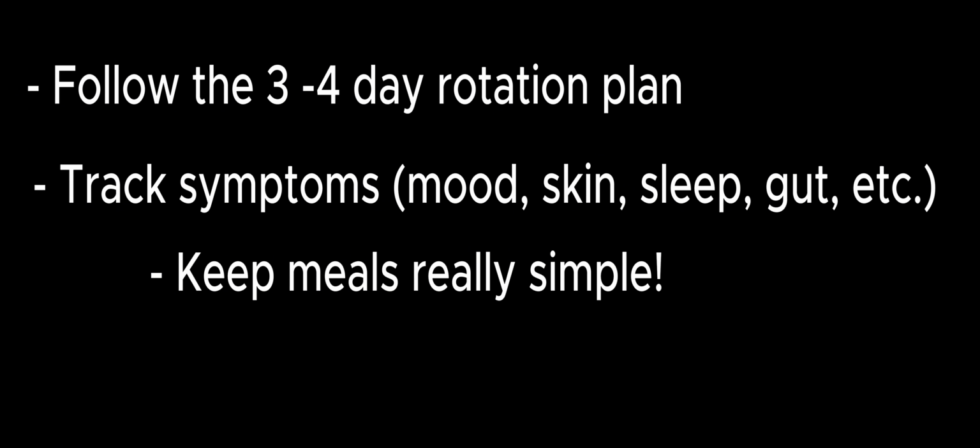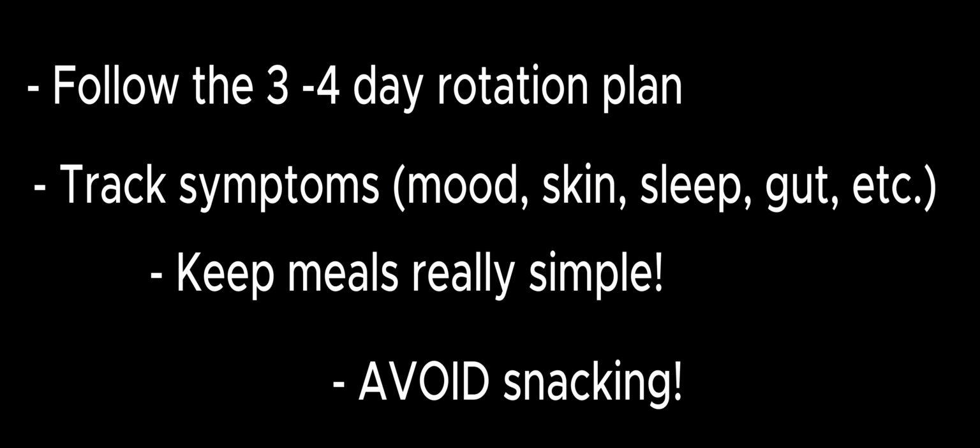A meal could be something basic like vegetables and maybe some type of grain that you've cooked up. Just keep things really easy on the digestive system. That's the best way to find out. The other key thing is not snacking. Really, we just want to have 2 or 3 meals a day and keep your snacking to a minimum. That's going to give you more clarity around foods and potential triggers.